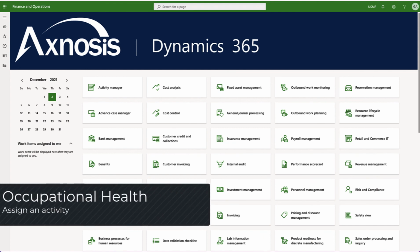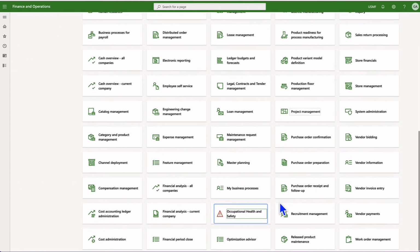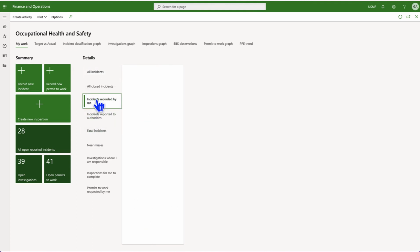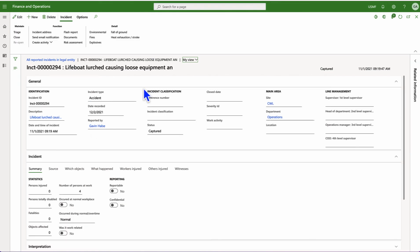Next, I want to show you how you would assign an activity or an action to somebody else based on an incident. So we start from the Finance and Operations main menu, and we click on Occupational Health and Safety, and we go through to the Occupational Health and Safety dashboard, from which I can go and click for convenience on the incidents recorded by me. And our lifeboat incident is here, so we would click on the link there, and it takes you through to the incident details screen, again, where we can continue to fill out information.